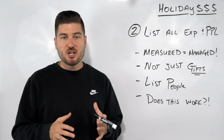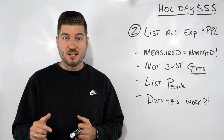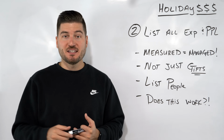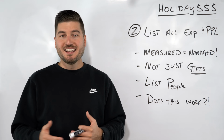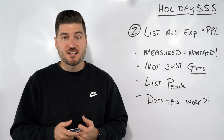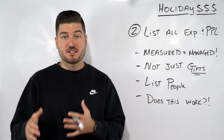So when creating this budget, I have expenses and recipients separated into this budgeting spreadsheet. So when thinking more about participating in the holidays, you need to list everything, and we're gonna start with expenses first. This could be anything from wrapping paper all the way up to a plane ticket to get you to your destination if you are indeed traveling. Please make sure to account for expenses first.